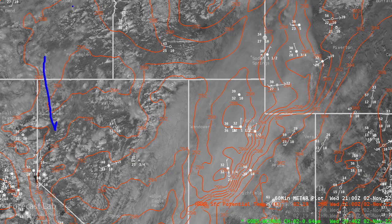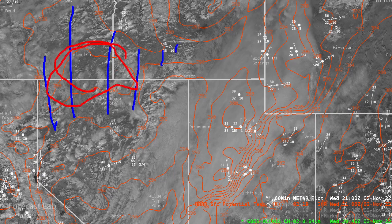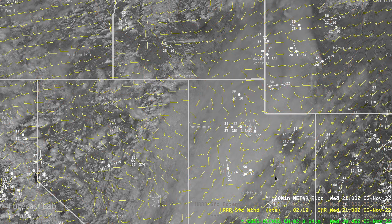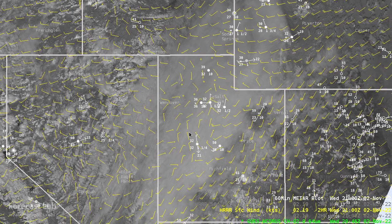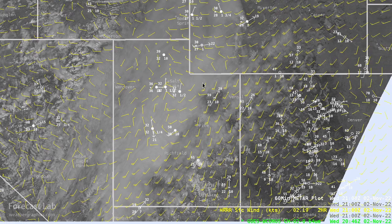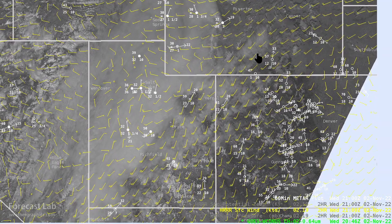Yeah, that's going to be right in here. It is deformed a little bit by an area of slightly warmer temperatures, but that is going to be the cold pool at the surface. And of course the wind to help us visualize all that. Westerly wind coming in from the Pacific, very cold air back there, and out ahead of that front, southwesterly winds.